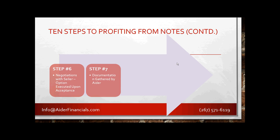You would also ask for other documentation about the note, like pay history, servicing history, any other documents, collateral files, a soft copy of them maybe, and any other files that the seller has on the borrower, any credit reports or anything basically that they can provide to you.